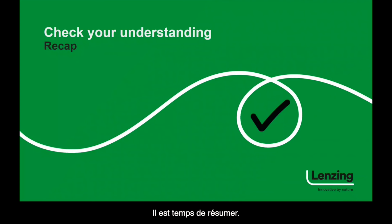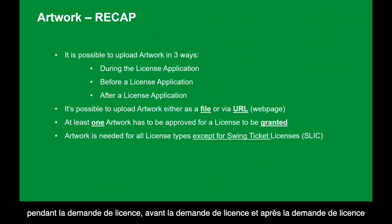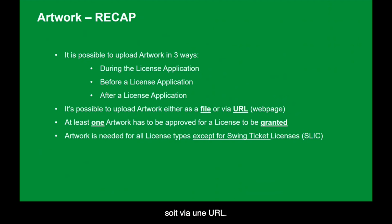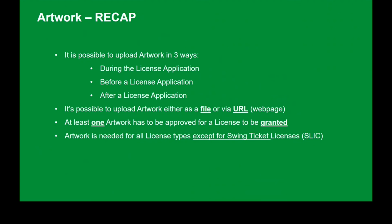Time to summarize. Artwork can be uploaded in 3 ways: during the license application, before a license application, and after a license application. It is possible to upload artwork either as a design file or via URL. At least one artwork has to be approved for a license to be granted. And artwork is needed for all licensing types except for swing ticket orders.